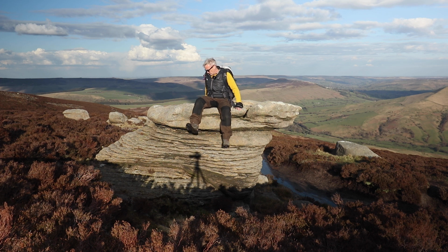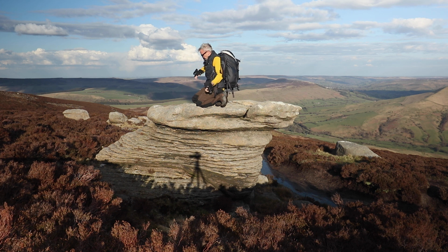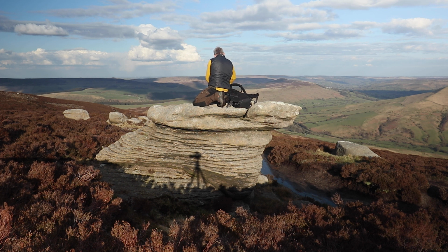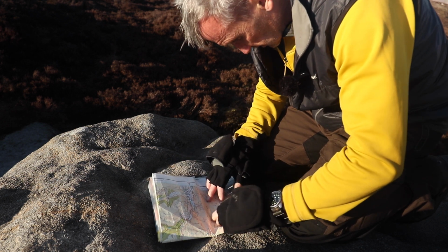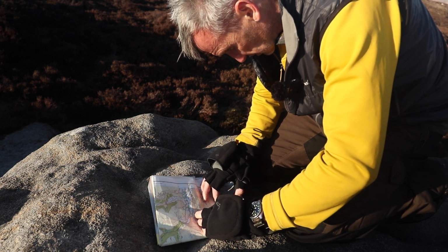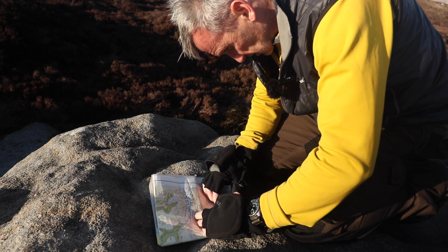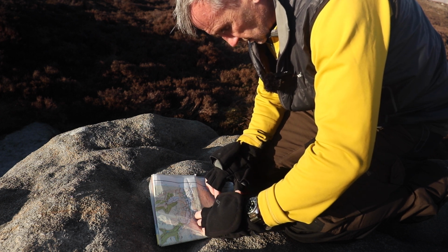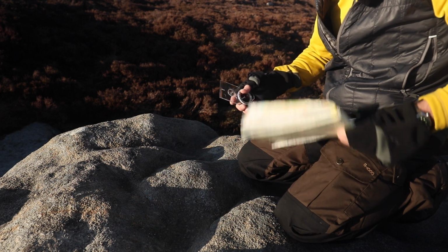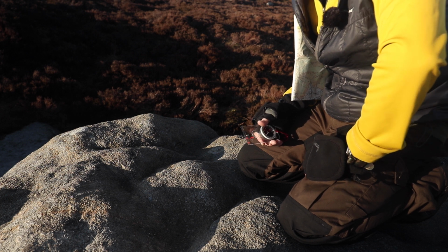Right, map and compass. Right, let's get this sorted. So there's the Druid Stone, there's my point. Rotate that. Okay. Right, sorted. Get away from this rock and then we'll follow this bearing across the moor. Let's go and have a look at this wreck.